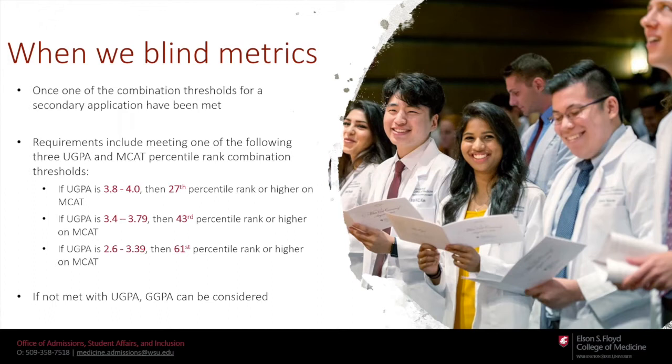If your undergraduate GPA does not suffice in helping you meet one of these combinations, and you have graduate work or a graduate degree in a medical science or basic science area, it has to be in one of those, then we will look at your graduate GPA instead of your undergraduate GPA for meeting these thresholds. Now, the GPA thresholds for graduate GPA are different than those outlined here. You can see those on our website if you want to learn more.